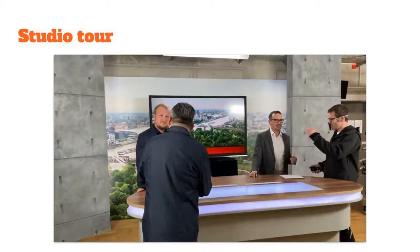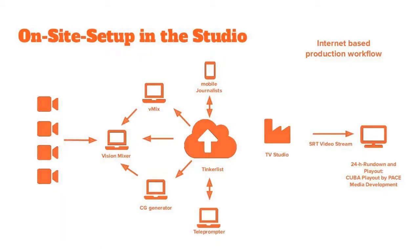To give you an idea of how long everything took, the whole project, really starting from scratch, was done within just a few weeks. Getting all journalists together on the Tinkerlist platform and ready to use it took only one week. And the setup on site was really realized just over one weekend, as the last show in the old RNF studio was on a Friday evening. Then we started de-rigging the most important equipment and started installation of the temporary studio during Saturday and Sunday. And then the first show with the all new workflow, including everything, was then on the next Monday evening.